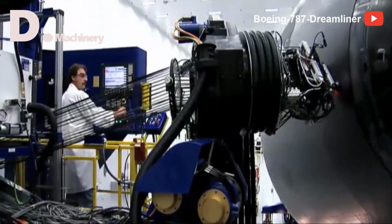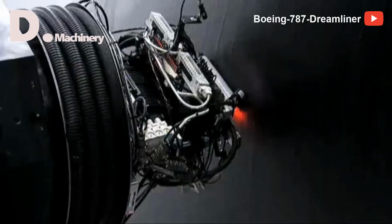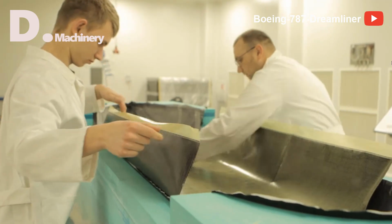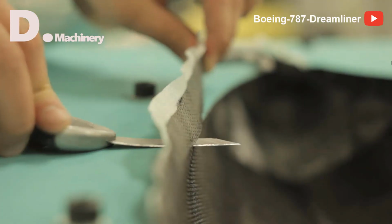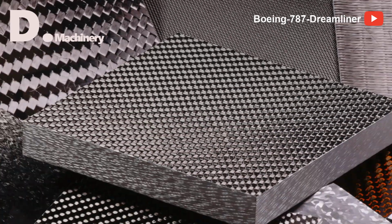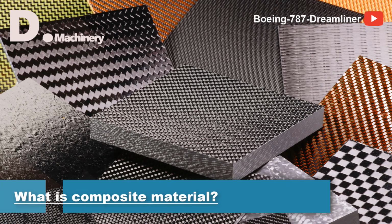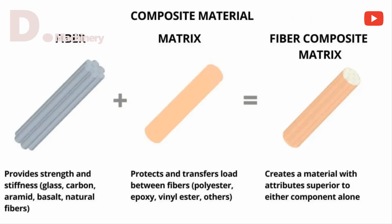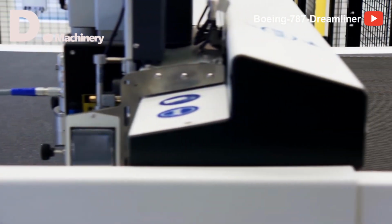In terms of design, the 787 is the first major commercial aircraft with a composite wing and using synthetic materials in most other frame components. What is composite material? Composite is a type that contains ingredients synthesized from many different materials to create a more perfect new material, with higher durability.